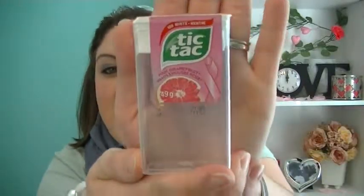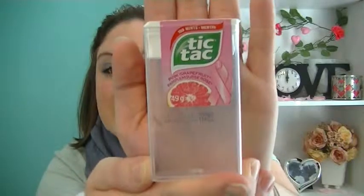But look how big this container is compared to my hand. The Tic Tacs never come in this size. Why don't they all come in this size? I don't know, but these were really, really good. I loved them so much and I will definitely be getting them again. So if you like sour stuff though, you should definitely pick these up because they are really, really good. And a little bit addicting too, I will say that.